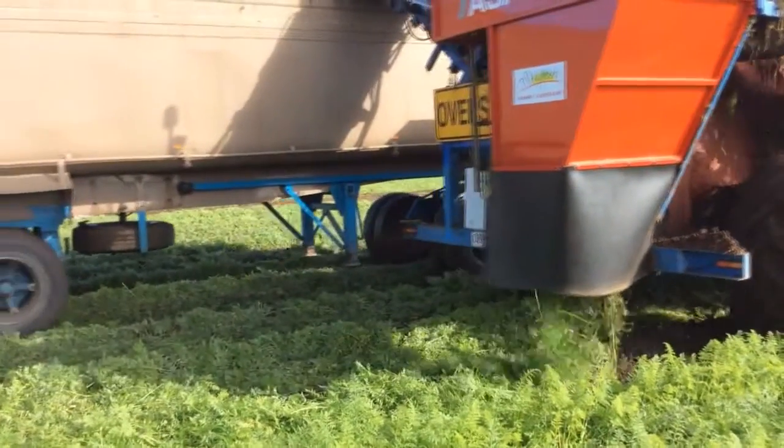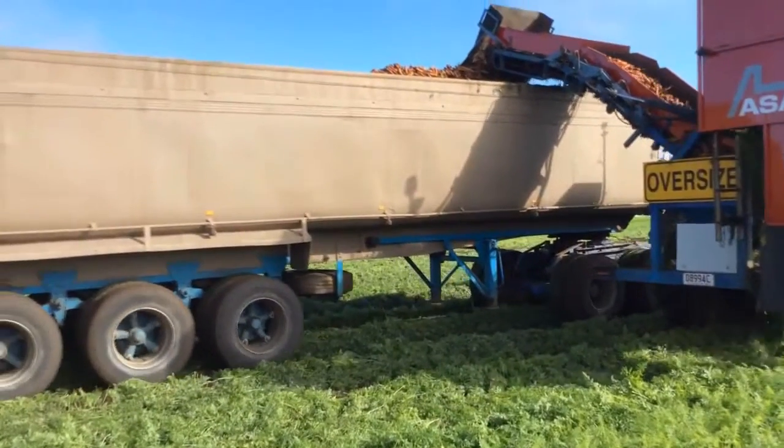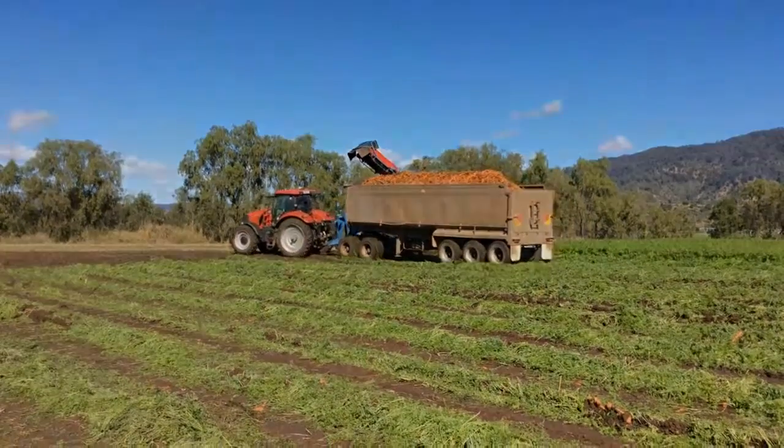Some of the best parts of the yield monitoring are seeing real time the weights going across the elevator and into the trucks. We direct load, so we want to know that how many tonne we put onto that truck is exactly what's road legal.